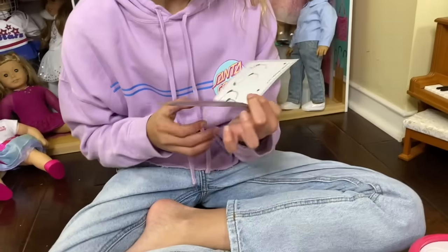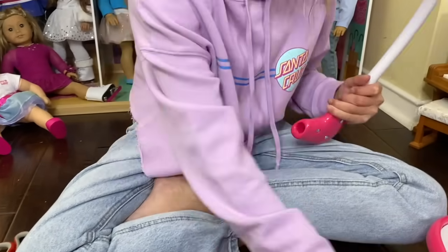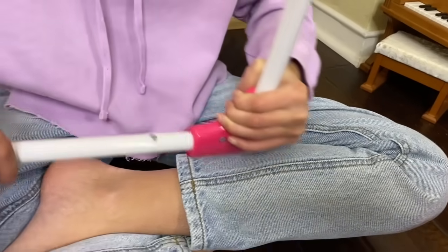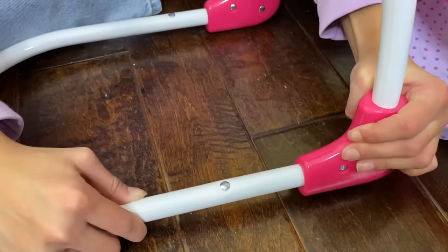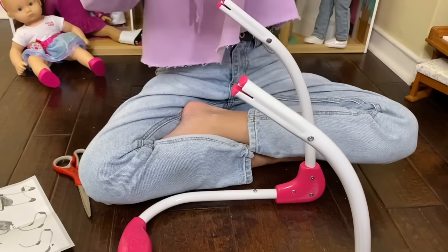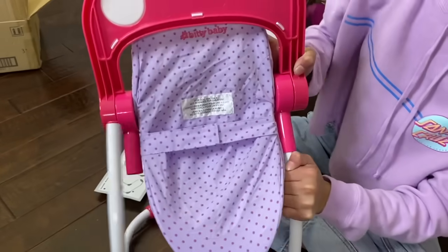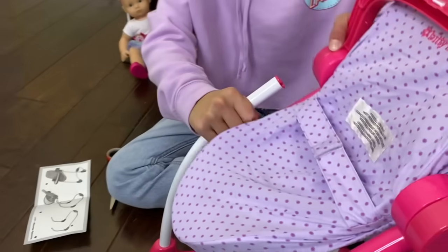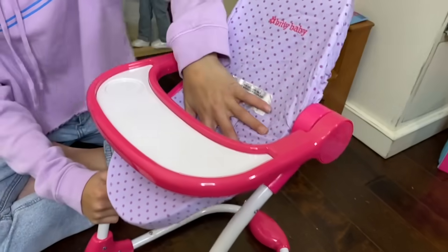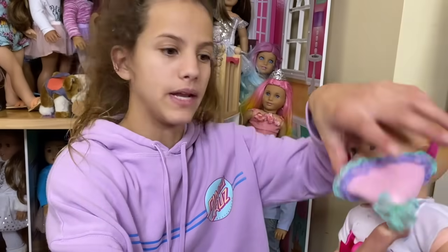Okay. So first you take this one and you're gonna put this here. Okay, so then you take this. Here, I'm gonna put this up, that might help. Up. I'm gonna line this up. And voila, you have a bitty baby high chair. Now I'm gonna put the bitty baby in, I'm gonna take off this.